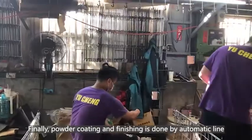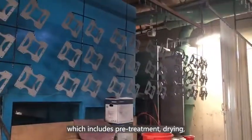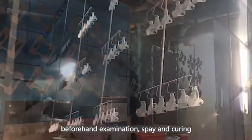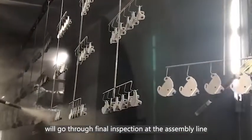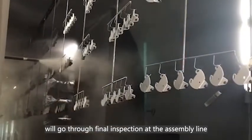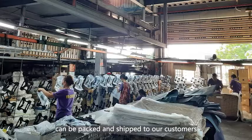Finally, powder coating and finishing is done by automatic line, which includes pre-treatment, drying, beforehand examination, spray and curing. In addition, part in every process will go through final inspection at the assembly line. Only products that meet the standard can be packed and shipped to our customers.